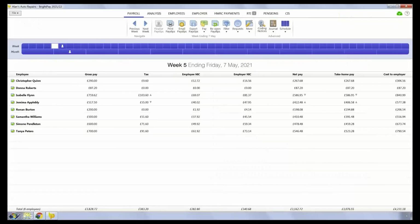So here we are in BrightPay payroll software. And the first point that I want to touch on is payroll automation. Accountants have realized just how important it is to automate tasks as much as possible over the past year. At BrightPay, a lot of what we do and a lot of the features that we introduce are designed to make an accountant's life easier.